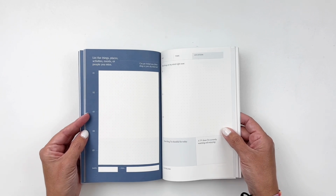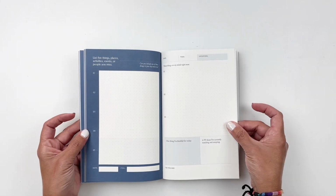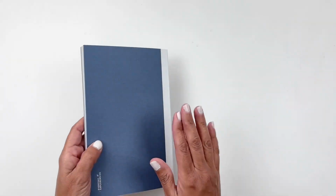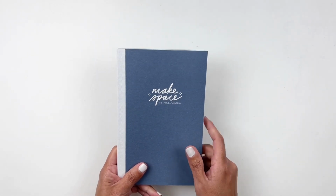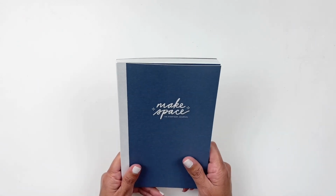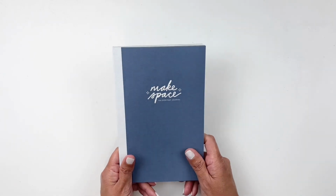This would actually even be great for my Me, Myself, and I project in January. But I'm really excited about this one. And like I said, I'm going to be working in this one today once I share with you the rest of the journals. But we're going to put a layout together and try it out. Because if I fall in love, I might be using this in 2023. So let's check out the rest.